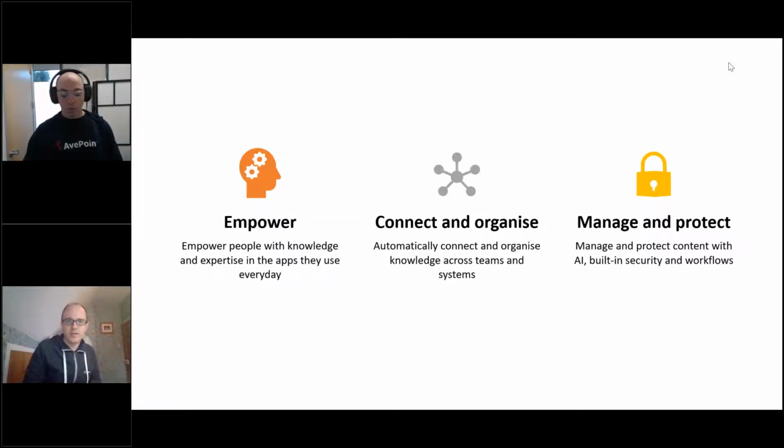Now, Cortex is really based around 3 key experiences, and you'll see as I go through the experiences that you'll interact with are arranged around this. So it's around empowerment, empowering people with knowledge and expertise in the apps they use every day. So, for example, asking a question in Teams, where do I find this? How do I do that? And getting the answer back. Connecting and organizing, connecting your content and organizing knowledge using things like the graph. Cortex really demonstrates the power and investment within the graph about connecting people to content and content to people.